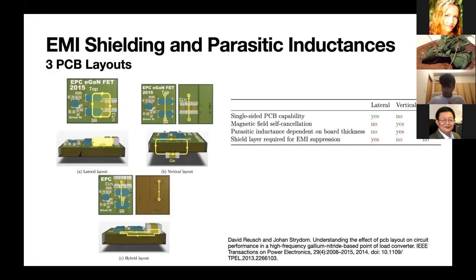There are three PCB layouts that are compared in this. The first one is known as lateral layout, this one over here, where all the components are placed on the top side. We then have a shield layer underneath the top layer with the components. And this has the benefit of being a single-layered design, which is beneficial if we want to keep the cost of constructing the PCB low, and also have a simpler design.